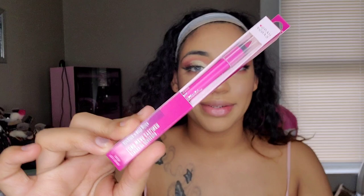Next new product is a liner from Hard Candy. This is their Stroke of Gorgeous Long Wear Eyeliner. It says that it's chrome and it has like a soft glide to it. And this is in the shade Hot Pants, and I've also been dying to try this. I got this a while ago and it's just been sitting in my collection waiting for me to use it.